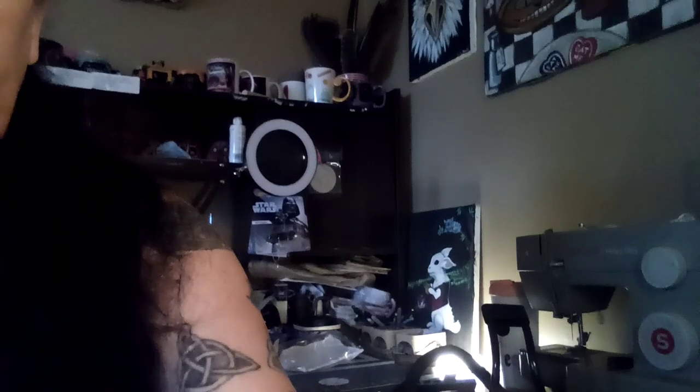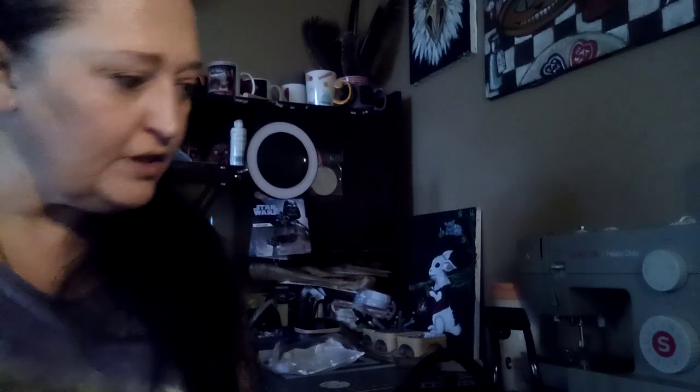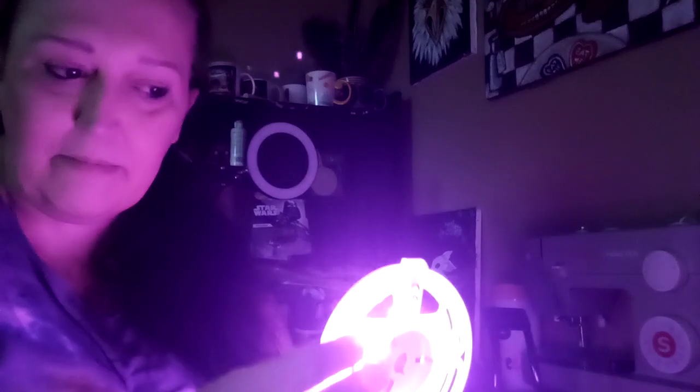Y'all, that just turned on again. Pay attention to that, I guess. So, I'm way over here. So, okay, I'm going to plug this in. This is supposed to be growing lights for plants, but the human body literally needs the same light. And why? For healing yourself.